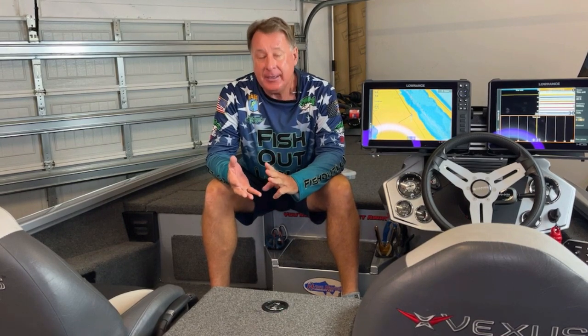I got this in the garage here. I'm gonna start taking it out. All right, I hope that gives you an idea of, one, why I believe this is the best boat. Number two, why I went with the Suzuki engine. And number three, this boat is ready for some fish catching action as I prepare for my new boat.